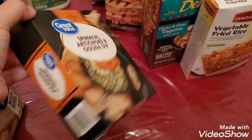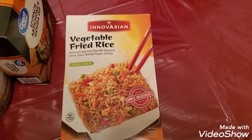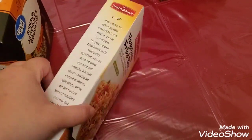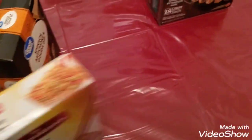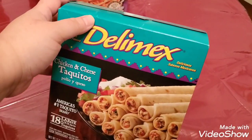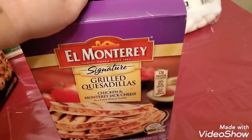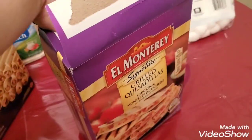Spinach artichoke dip. Got this again for entertaining. And this, I wanted to give it a try. The vegetable fried rice as a side dish. We've never tried this before, but I thought it'd be quick and easy. We've been very busy lately. And then I got the taquitos in chicken and cheese as well. And I got three of these. This is a repurchase. They only gave me two, so they did refund for the third one.